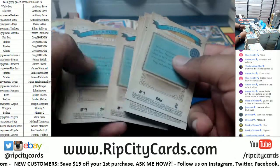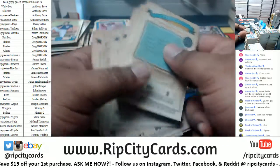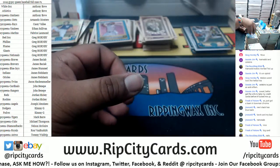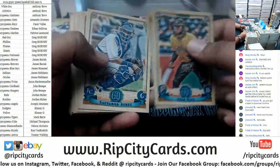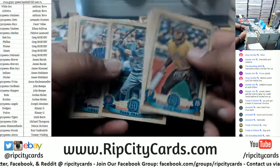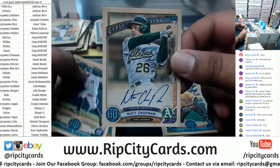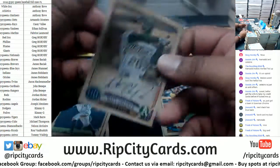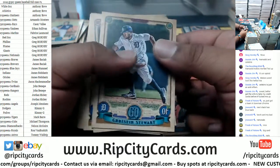Is it just me, or have we not hit an autograph in this box yet? Am I losing it? No, well, we did hit the Vlad. I'm tripping. So I think we need to get one more. Maybe in this stack? Let's see. There it is. Matt Chapman. A's autograph. Man, Blob did work in this break. Very nice.